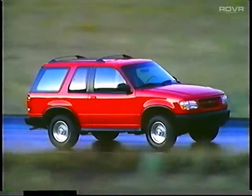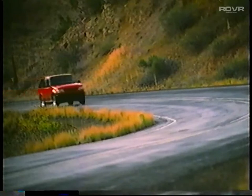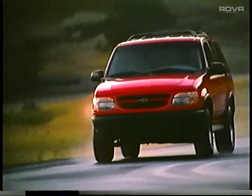There's no binding in parking lots like you'd find with a part-time system where the front and rear shafts are actually locked together. This allows relative rotation between the two. As you're driving down the road in the auto mode, even though you're in four-wheel drive, there isn't a lot of noise and a lot of vibration because the torque level is very low until you actually see wheels slip.